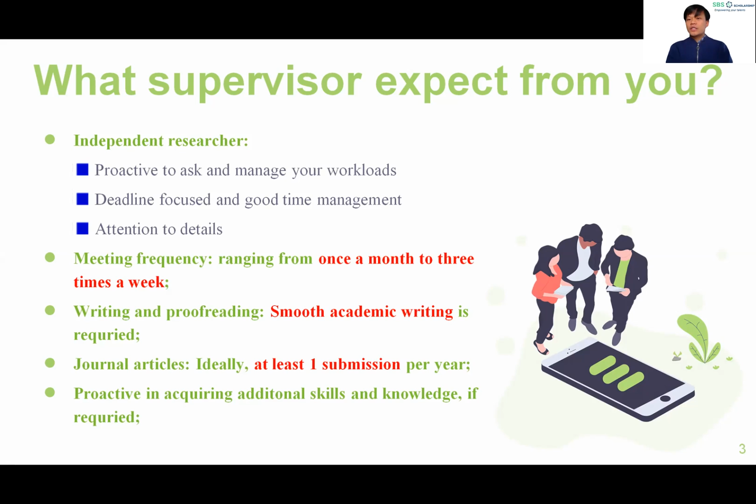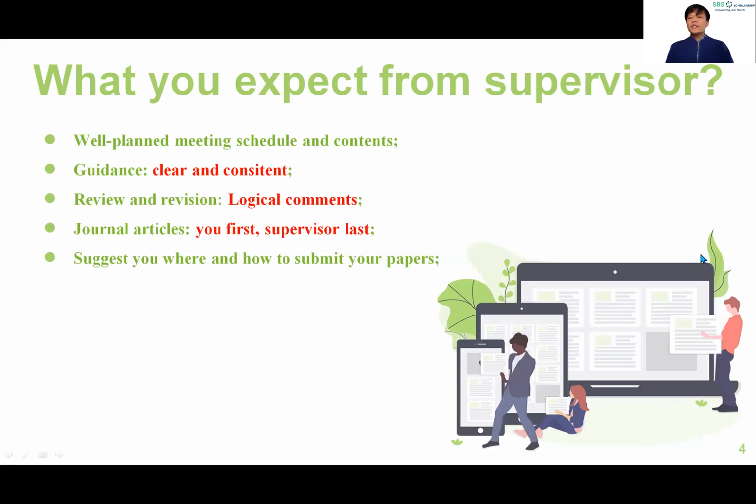So it's totally optional. And the last expectation that your supervisor wants from you is that you need to be proactive in acquiring additional skills and knowledge in order to complete your research. Okay, so that is the expectation from your supervisor. What do you expect from your supervisor?